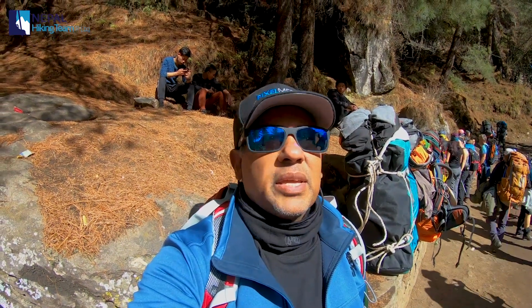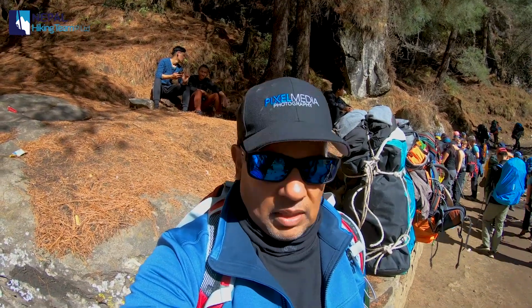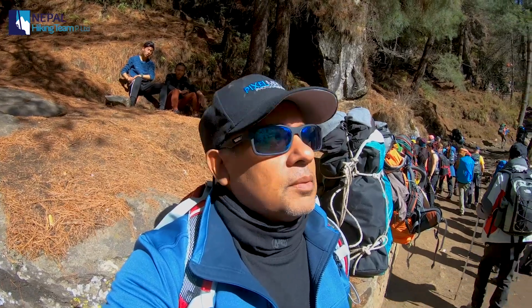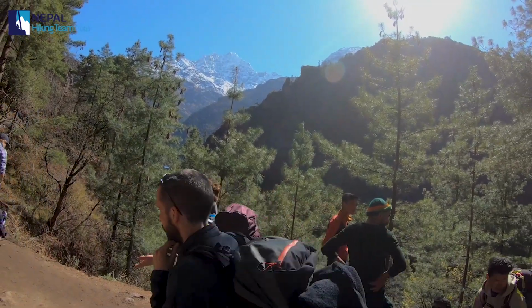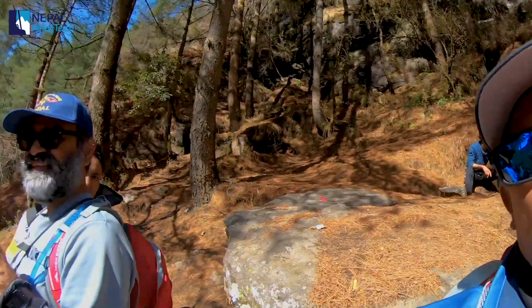Beautiful day today in the Himalayas. Weather's warming up really good. Time to take off this top layer. But check out this peak over here. A lot of people on the trail today.